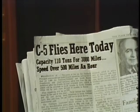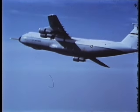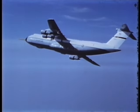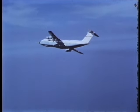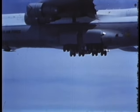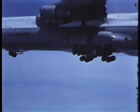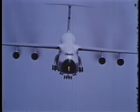Largest airplane in the world, that's all. Yes, it is the largest airplane in the world. The United States Air Force C-5 Galaxy. More than 80 yards long. Almost that great a wingspan. As high as a 6-story building. Able to carry a payload of more than 130 tons at a speed of 500 miles per hour. A beautiful, useful giant.